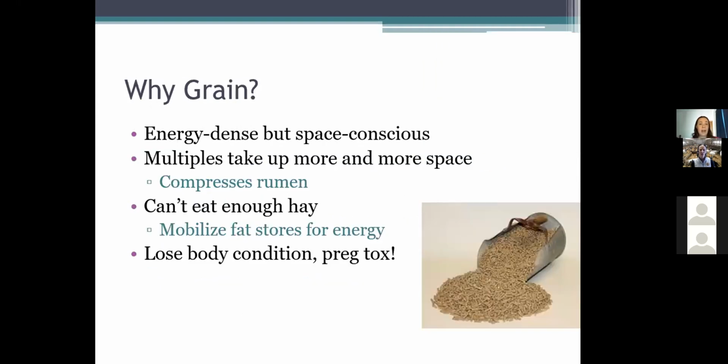So why do I push so much for grain during that last month of the dry period? That's because grain is very energy dense, but space conscious. I'm going to say that again. Grain is energy dense, but space conscious. That means there's a ton of energy in a very, very small form so that those does don't have to eat very much to meet their energy requirements.